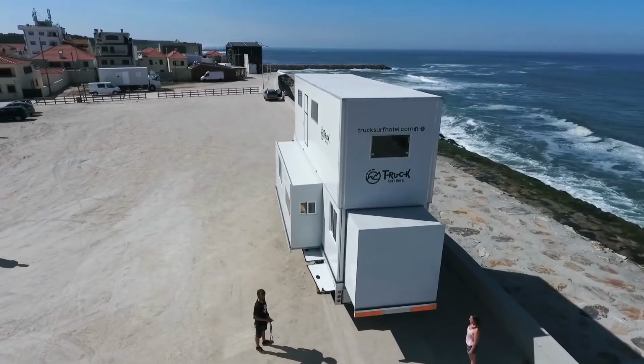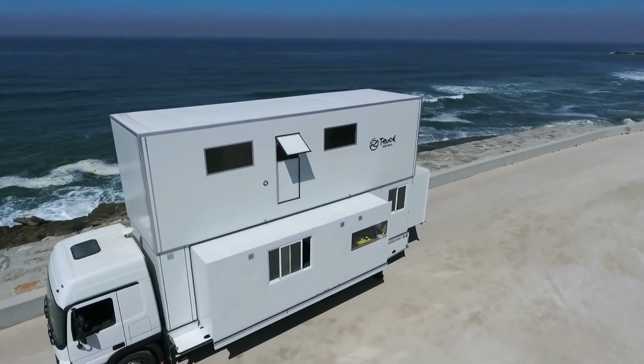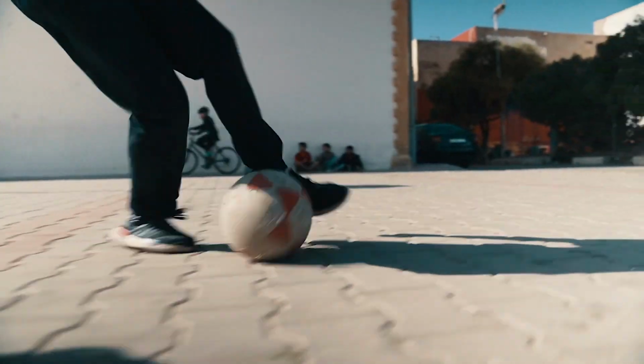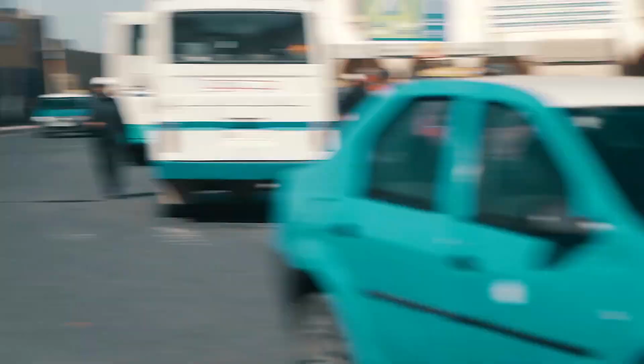If you want to wake up each morning to a buffet-style breakfast, stunning views, and plenty of ideal surf, take the truck and a handful of guests to the coast of Portugal or Morocco.